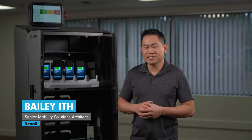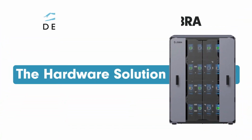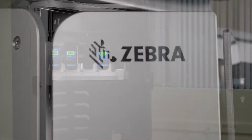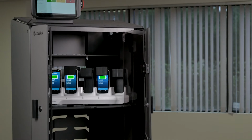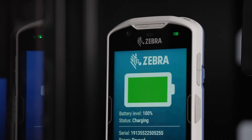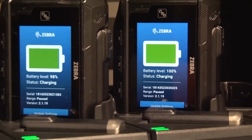Denali and Zebra have partnered together to provide this intelligent cabinet solution to our customers. It's comprised of a couple of different pieces. There's a physical piece, which would be the cabinet, kind of the furniture, right? And then there's a data piece that's going to be sitting on the devices and help with the management piece. This is a solution, not a storage locker. So as a result, it delivers a number of different benefits.